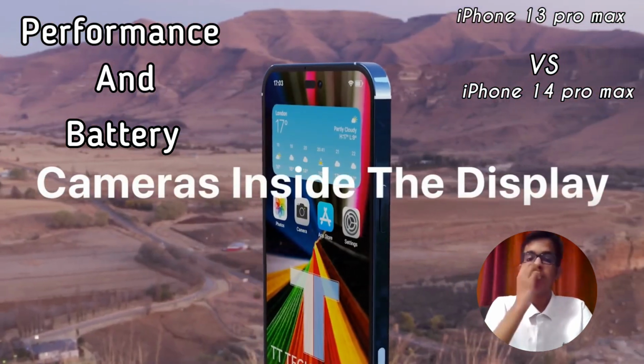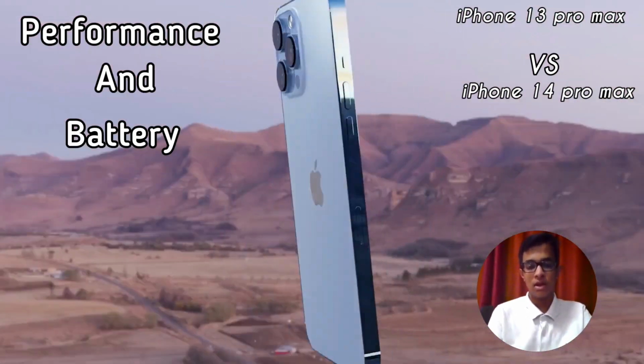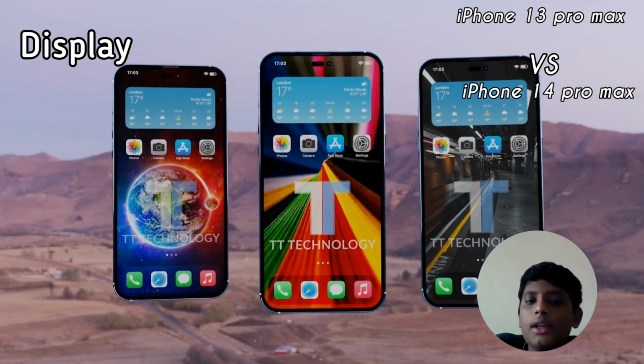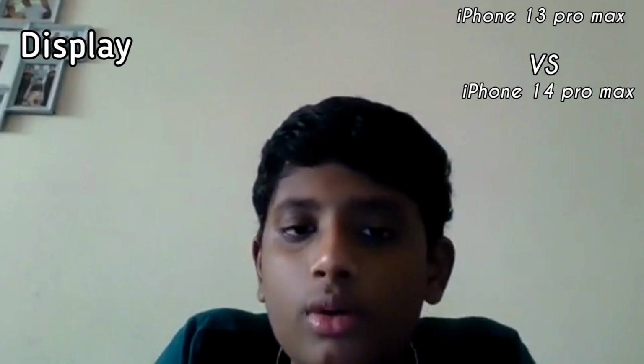Let's go to the display comparison of the iPhone 13 Pro Max versus iPhone 14 Pro Max. So now the display screen type. The screen in the iPhone 13 Pro Max is a 6.7 inch OLED Super Retina XDR, and so it is in the iPhone 14 Pro Max.